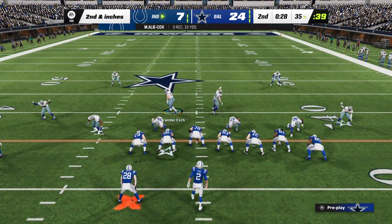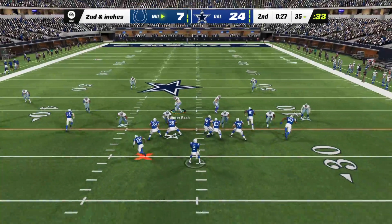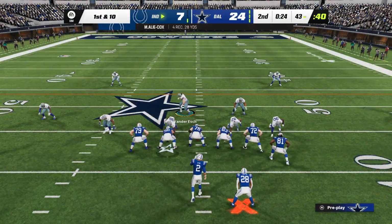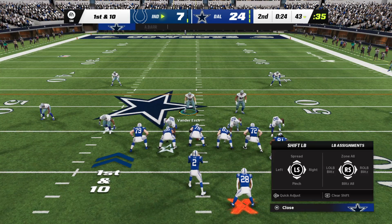The Colts are going to use the first of their timeouts as they stop it with 28 seconds to go in the first half of play. On second and inches, Ryan. Now another timeout called for by the offense. So that means they're down to 1 remaining here as we head toward halftime.